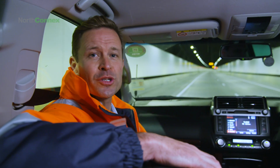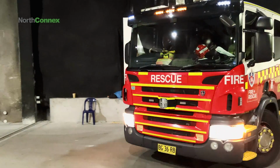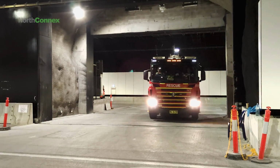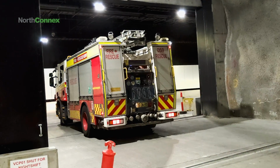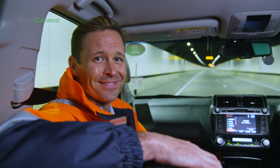NorthConnex has 2 cross passages for emergency vehicles. Now, these cross passages are large enough for vehicles of all sizes, and they're available in case of an incident to make sure that all areas of the tunnel are accessible as quickly as possible.